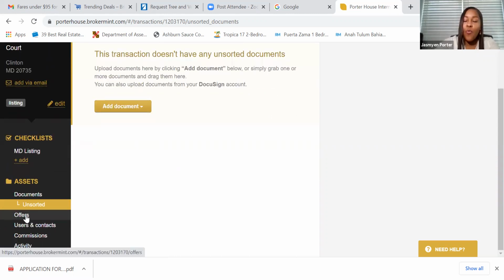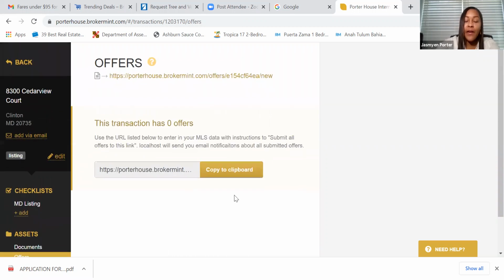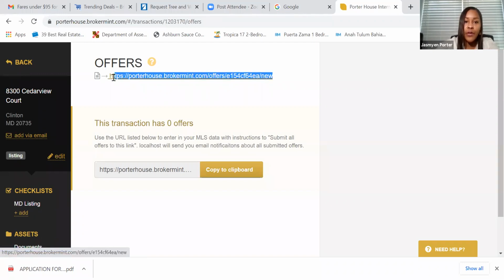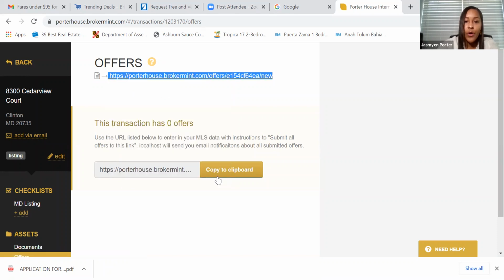Now, for one of the most exciting features about this whole thing, now that you have created a listing in Brokermint, all of your offers, you come straight here to the offer section. You see you get a link. You can either drag your cursor across it and copy it from there, or you can simply copy to the clipboard and you see copy. What is the purpose of this link? Can anybody tell me?